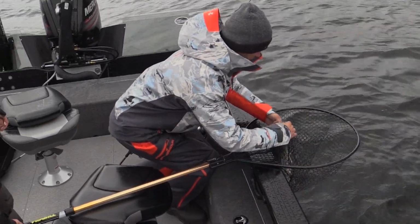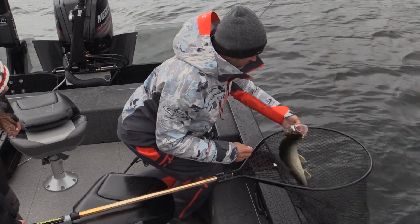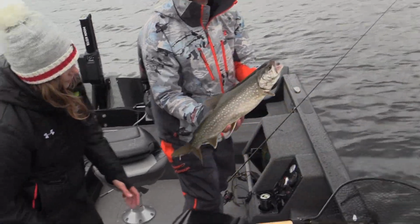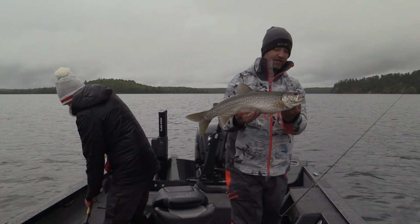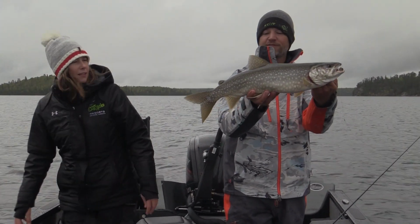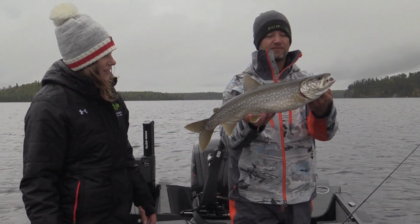Let's see if I can get him out of there. All right, buddy. Here we go. Not a bad way to start it off, huh? Beautiful Cliff Lake lake trout. Oh, that's a nice one. Place is full of them.